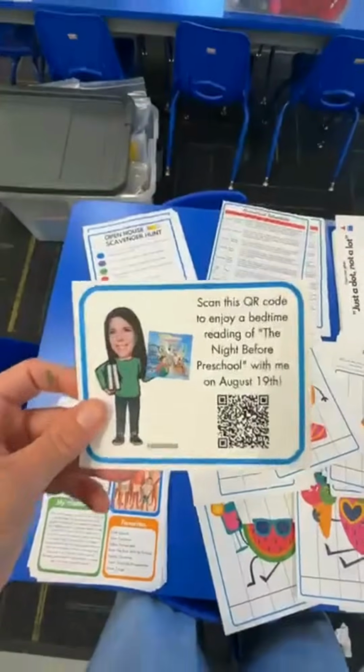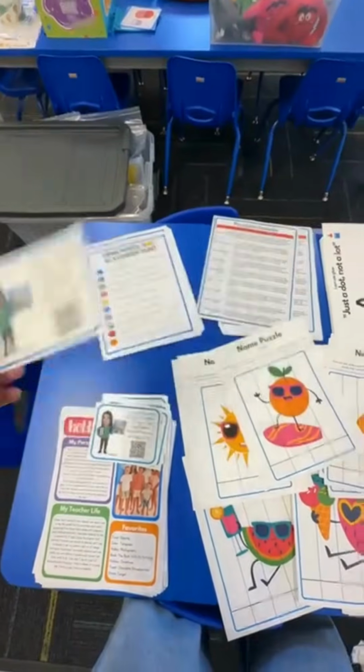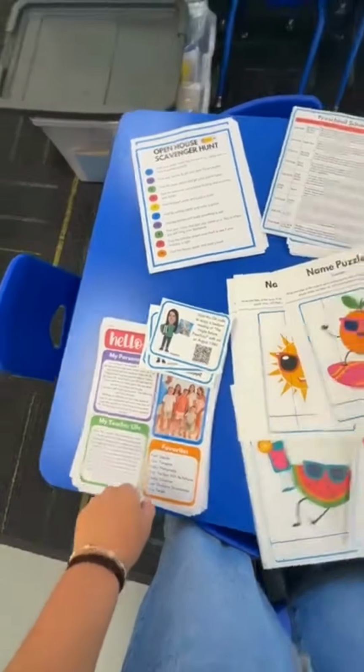I printed my QR code. So this is so that students can hear me reading the night before preschool, or they can watch the video of me reading the night before preschool. And then here's our open house packet. So all of our information about our classroom and some things about me.